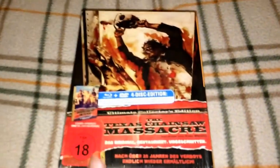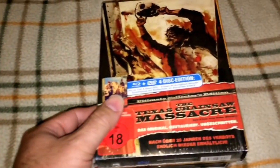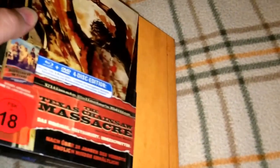Number 1 on my list is the original The Texas Chainsaw Massacre, and this is a classic. Everybody knows this film. This is the German box set right here. This is the 4-disc edition. It came out a couple years ago. This was hard to get at first.